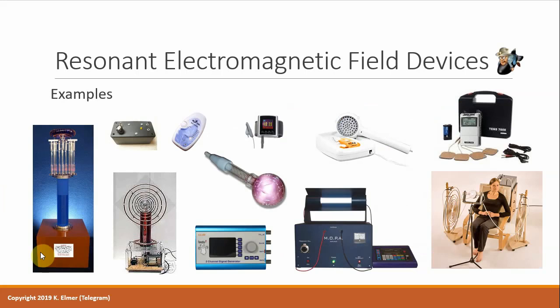So in today's world, there are lots of different examples of resonant electromagnetic field devices that produce a frequency. You'll get everything from devices like this to, there are so many devices out there. And I can actually get a lot more detailed about individual ones. I actually own all of these types of devices at one time or another. Here's a multi-wave oscillator. This one's a frequency generator from Spooky. This is a GB4000, that's a blood electrifier. This is a soda light wand and so forth.